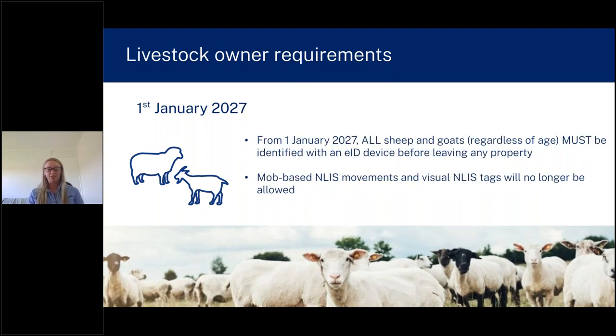And again, from the 1st of January 2027, all sheep and goats, doesn't matter how old they are, must have an EID device before they leave any property. And that includes even if you're taking your pet sheep to the vet, that's leaving your property and it does require an EID device. And from this point, mob-based movements and the visual NLIS tags will no longer be available to use.